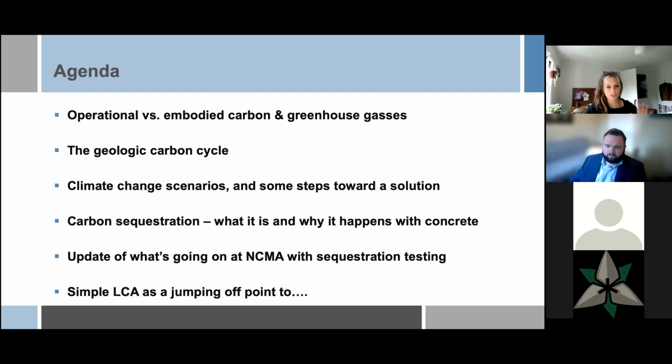And then I'm going to show a couple of slides on a simple LCA that I did as one of the projects. Andrew mentioned that I'm currently a candidate for my master's degree at the College of Engineering for Sustainable Building Systems. So this is a class that I took, and it was my project. In it, I compare different structural systems and show what the embodied carbon is for each one of these systems. And I think it can be a really great jumping off point for where we're going with this sequestration and the rates that we're seeing. It can be a baseline, and show how we can lower our embodied carbon.